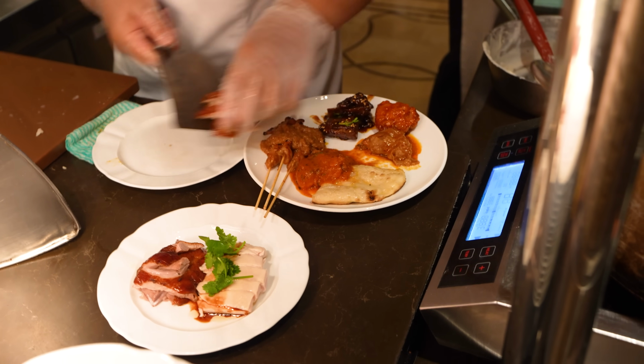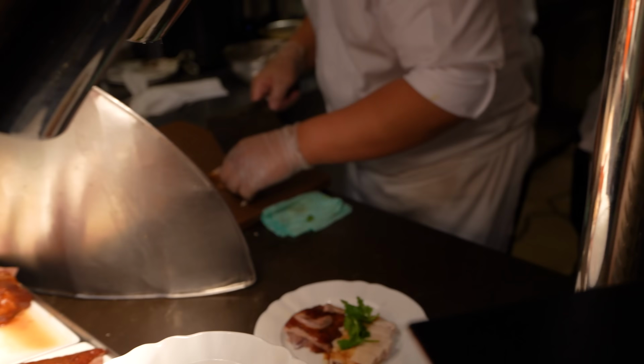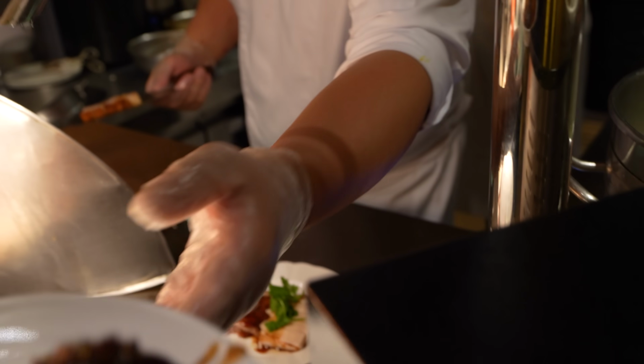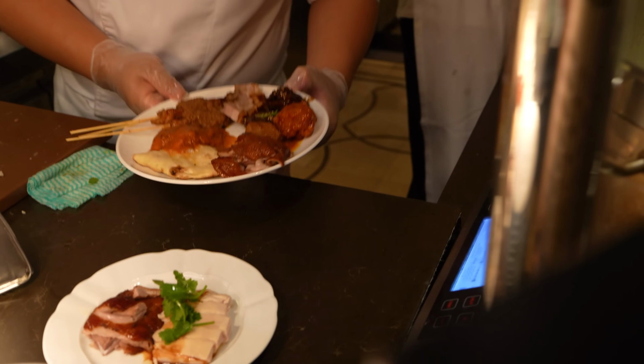Oh, they got some duck here too. Fantastic, thank you. Oh, they have pork too. I just couldn't say no, because you guys know, my nickname was 삼겹살 when I was young. Awesome, beautiful, amazing, thank you. Enjoy your meal, sir. Thank you, my friend.